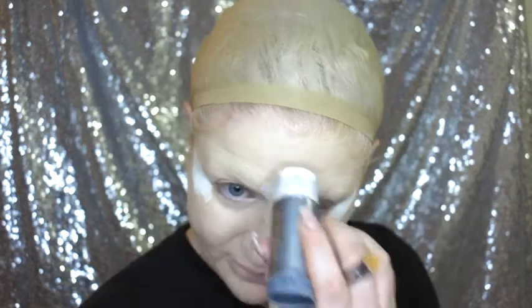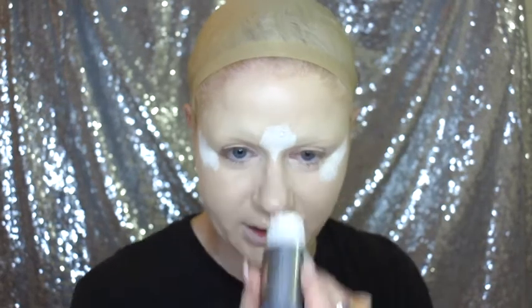I'm gonna go and highlight. I usually apply to the high points of the cheekbones. The look that I'm going for today, I wanna be really, really snatched, bring everything up in that kind of direction. I also do just in between the eyebrows. Lately, I have been doing my highlight in the triangles under the eyes, but also connecting it to under the nose or the Cupid's bow.